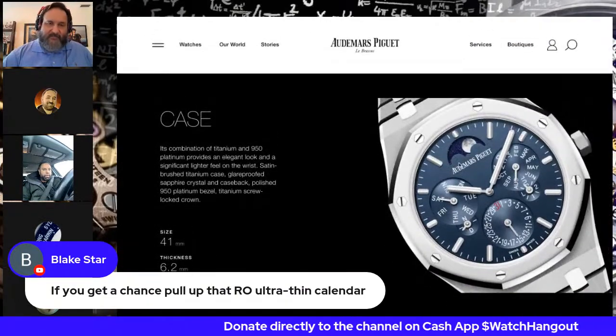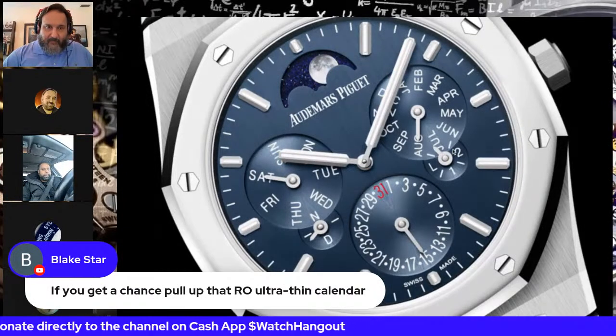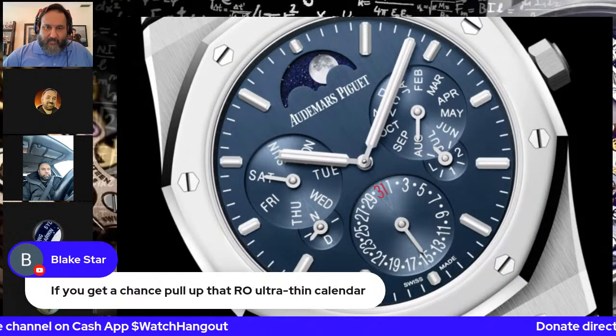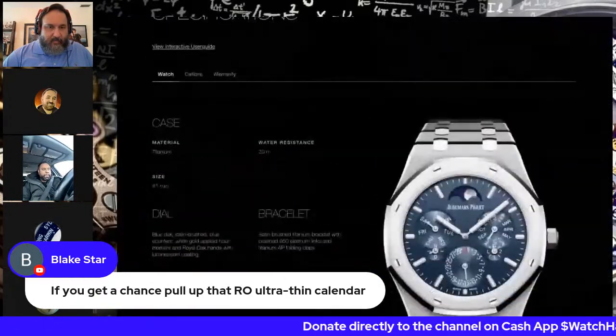So yeah, this is beautiful with the moon faces. And that is with the JLC movement, the extra thin one, so that is gorgeous.